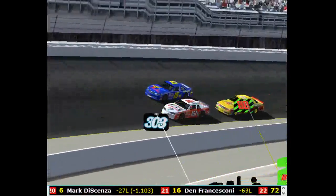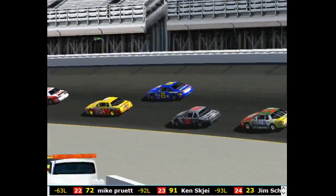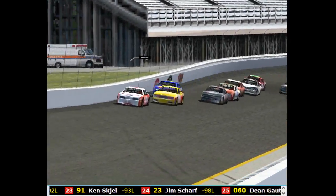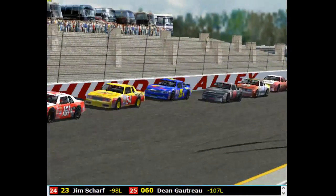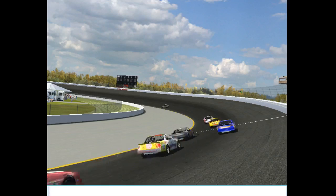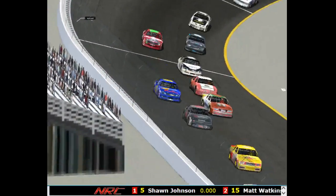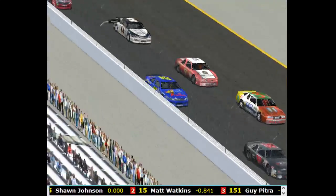and possibly, and there we see the 151 of Guy Petra dives inside and takes the position. Matt forced on the outside, and he's gonna have some problems here. Let's see what the 18 does. Does he let him in? Answer is no. Robert Bokum goes by the 15 to 49. And Derby Don goes by the 15. 51 of Dave Jandry looking to go by the 15.